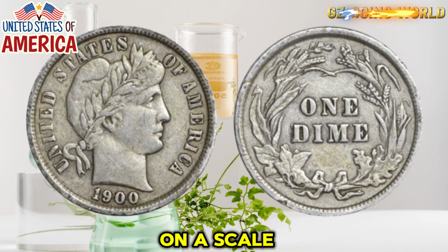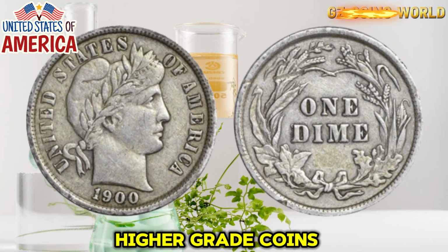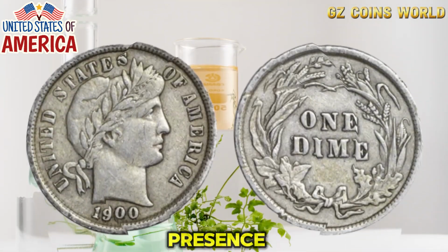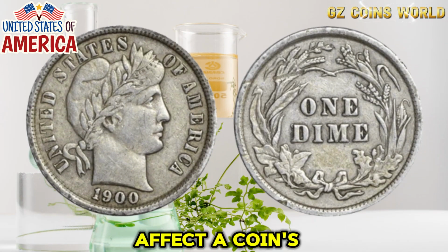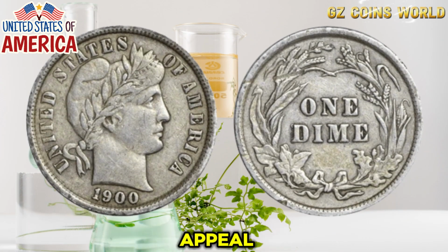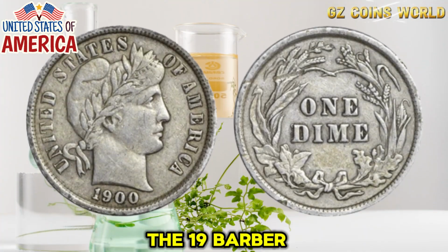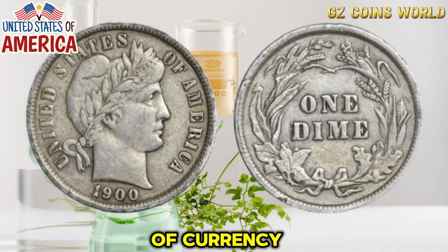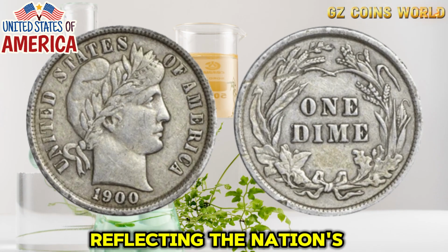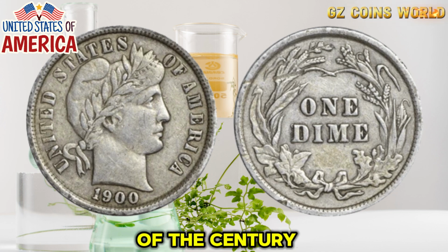Coins are graded on a scale from Poor P-1 to perfect uncirculated MS-70. Higher grade coins command premium prices. As discussed, the presence and type of mint mark can affect a coin's rarity and value. Understanding the coin's history enhances its appeal and can influence its desirability among collectors. The 1900 Barber dime is more than just a piece of currency. It's a window into America's past, reflecting the nation's values, artistry, and economic conditions at the turn of the century.